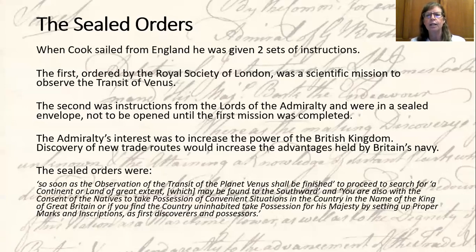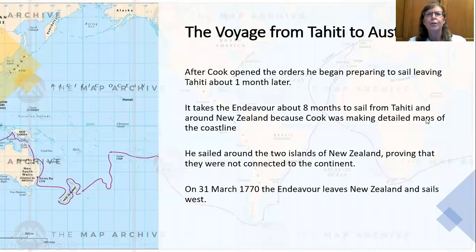So you can see that England were pretty, they really wanted to get their hands on that new piece of land down in the southern hemisphere. So about a month after he read his orders, Cook prepared to sail, and it took him about a month to leave Tahiti, where he sailed from Tahiti here down and around until he got to New Zealand.